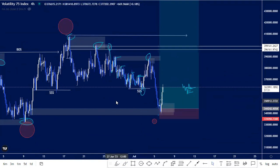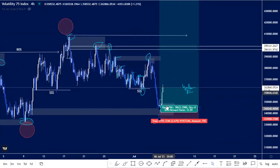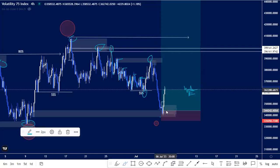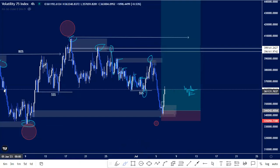So this is the probability. There's this demand here, this demand that was left on the 4 hour. So this 4 hour demand, there's a high probability that they can actually come. So them coming back down, they're giving us something like a double bottom. That's a form of a double bottom, something like this.